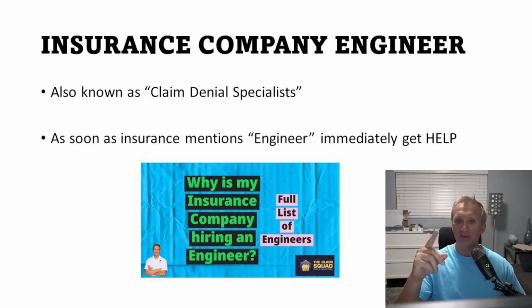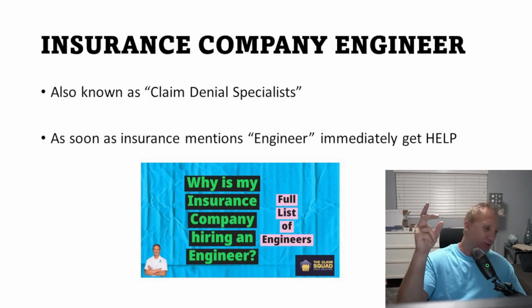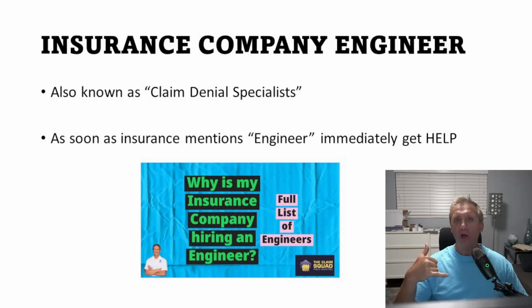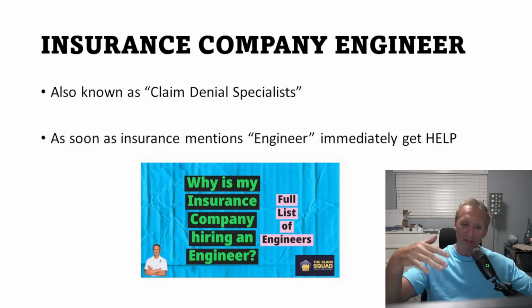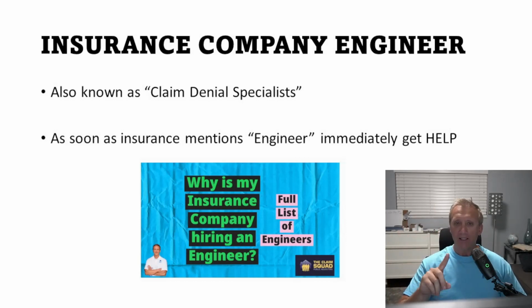As soon as the insurance company mentions an engineer or they're bringing out their roofer to inspect, you should be on the phone calling somebody to help you, calling a public adjuster, or depending what state you live in, an attorney. If you're in Texas, you can call an attorney, and the fees are paid for by the insurance company, as I mentioned earlier in the video. In Florida now, the fees are no longer paid for the attorneys. They will get a big chunk of your settlement. Be careful. But call somebody. Call a public adjuster then. You need to get help because your claim will be denied.